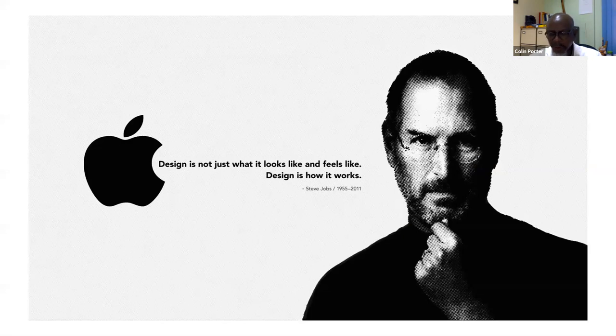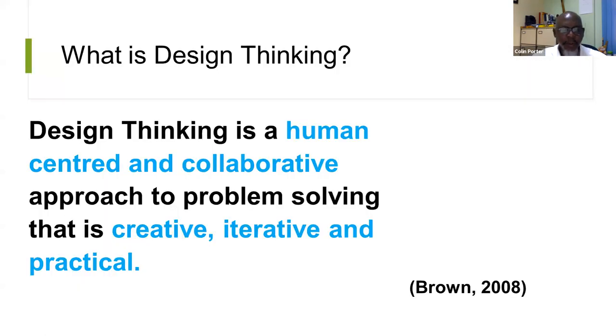So Steve Jobs, as you know, headed Apple for a very long time from its inception in 1977. And Apple is famous for their designs. But you'll notice one of the key features about a lot of Apple designs is the simplicity, right? So they focus a lot on the function, how it works. So design is really about how do we get something to work, right? How can it satisfy a need? And so we're going to be delving into that a bit today and see how the philosophy of design thinking assists with that. So what is design thinking?